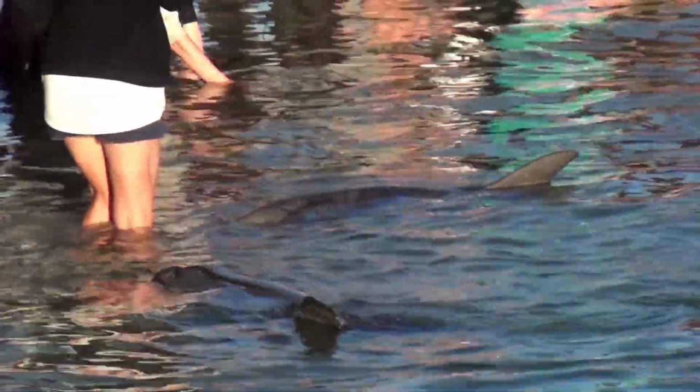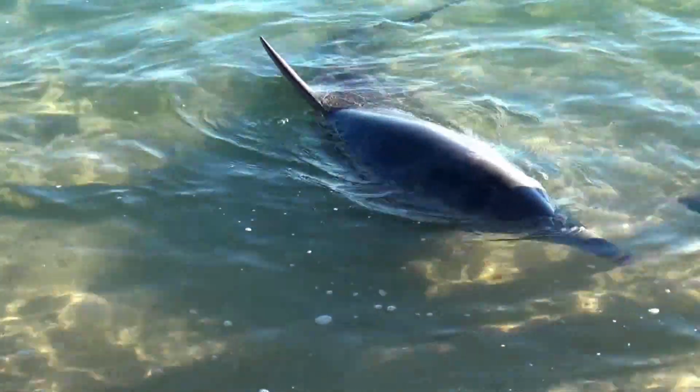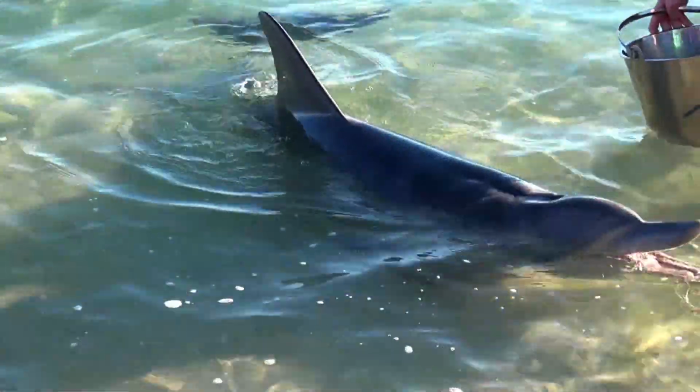At Monkey Mire, dolphins have frequented the same spot since the 1960s, when fishermen began sharing their catch.